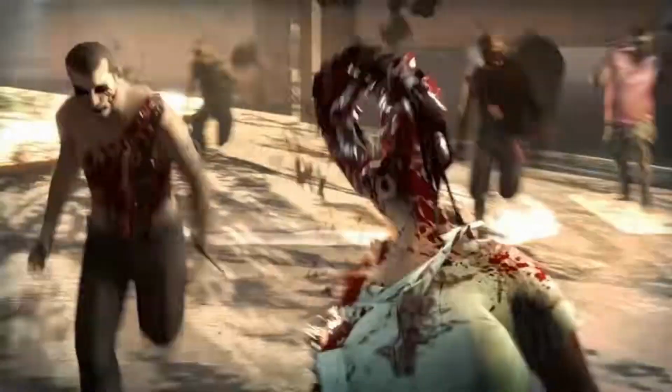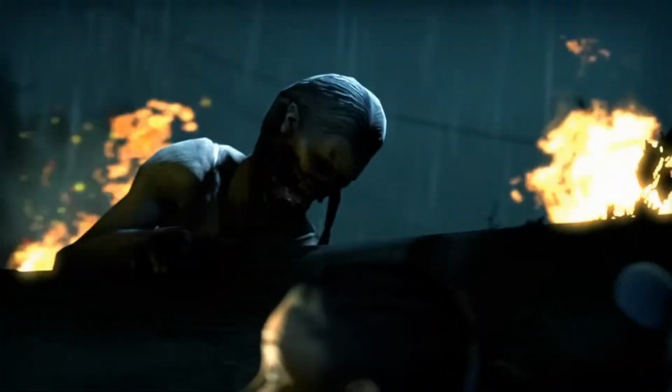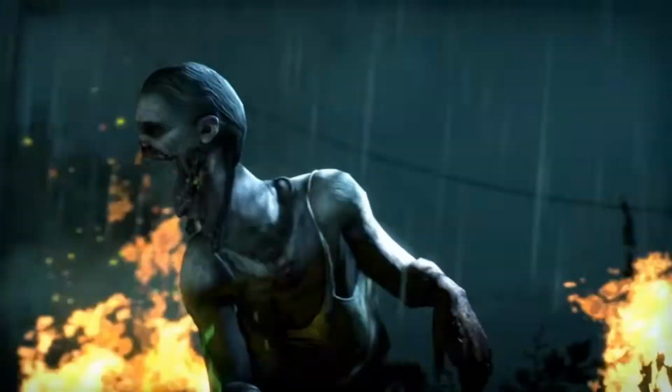The developers can be quoted in a very old interview saying that they wouldn't want to implement a bunch of special infected types of zombies like you would find in Left 4 Dead, for example, as it would turn the game away from a traditional zombie experience. That being said, it appears we might be able to expect at least one new type of zombie in the sequel.